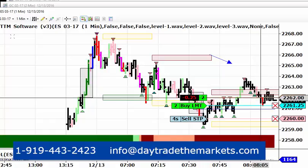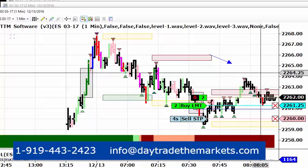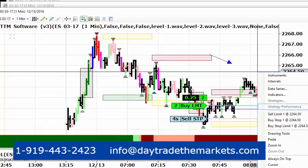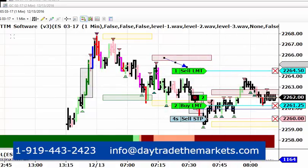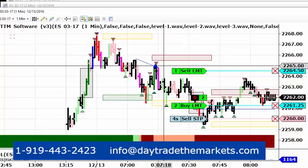So we're entered right now at 2262 even, and we have another buy order in at 61.25, 3 ticks lower. So we'll see if we get filled on that. But in the meantime, I'm going to put in an order to sell up in this area in here. Put it at 64.50. The reason I'm going to put it at 64.50 for one contract is we're only in for 2 right now. And that price is just a little bit below this magenta bar's high over here at 65. So that's going to be the next area of likely resistance.